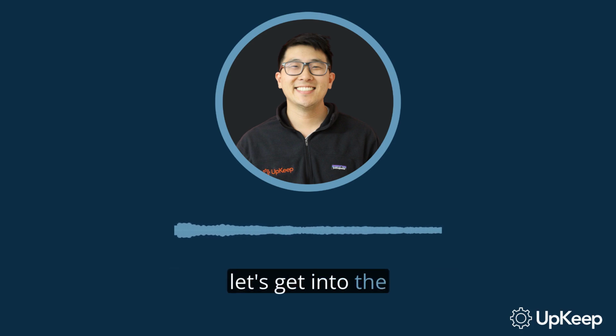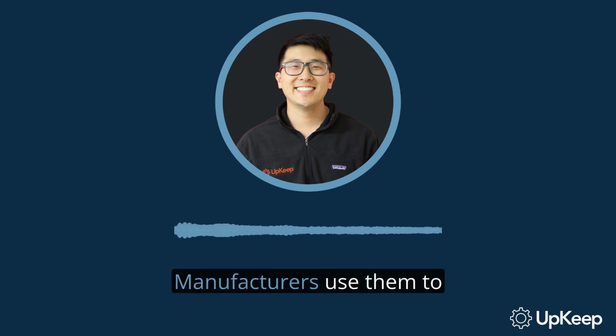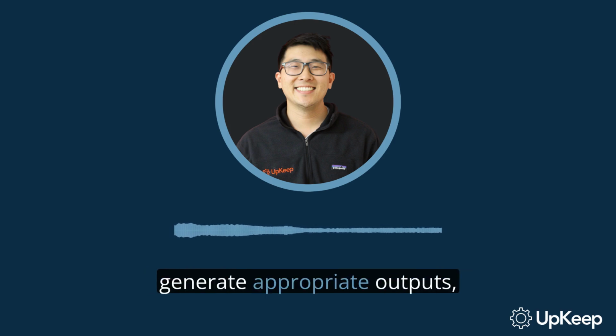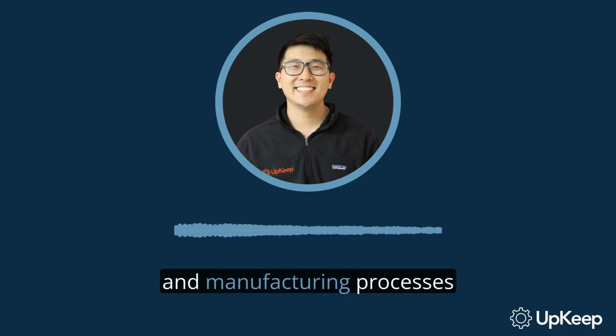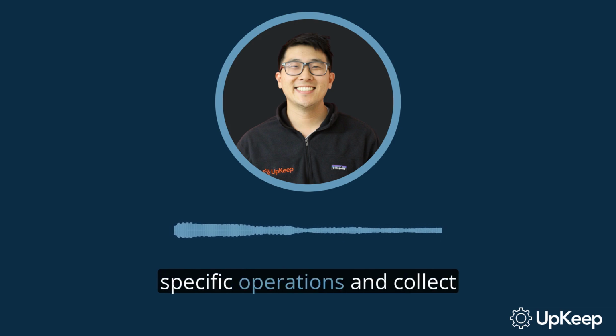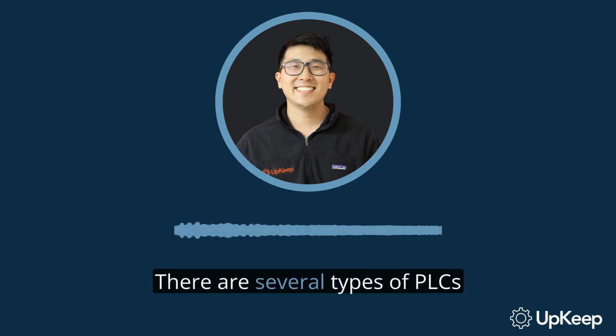Now let's get into the basics of PLCs. Manufacturers use them to monitor selected inputs continuously. These inputs are then processed through a computer system to generate appropriate outputs, making industrial equipment, production lines, and manufacturing processes more efficient. PLCs can adjust or repeat specific operations and collect and share data to help manufacturers make better decisions. There are several types of PLCs and related technologies.